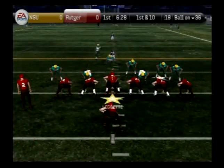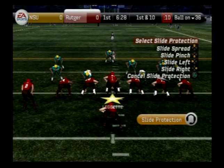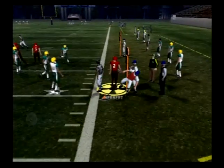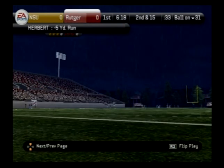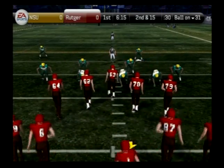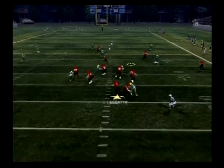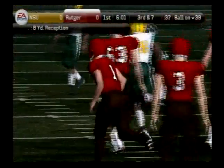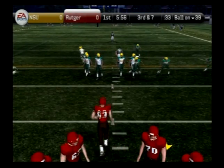First and 10. Second and 15, ball on the 31-yard line. Number 49 with the reception, gain of 8 on the play. Third and 7.